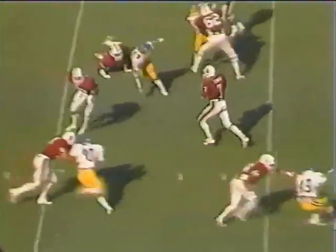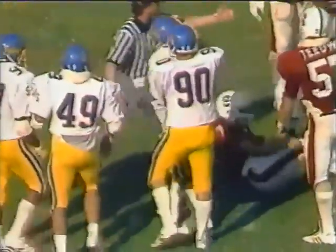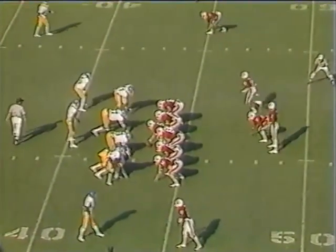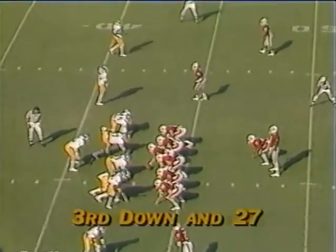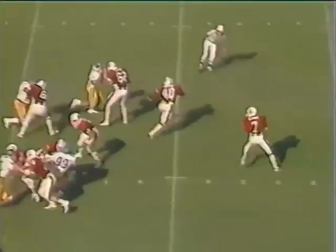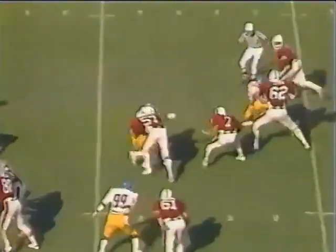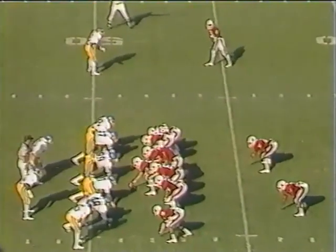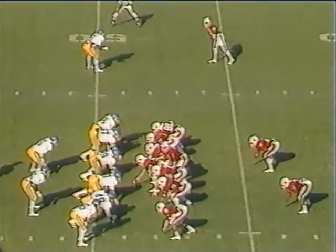Elway. Elway trapped behind the line of scrimmage. 5th sack on Elway. Ball is at the 43-yard line. It is 3rd and 27. No field goal from this part of the field. Elway. Too much time. As they start the clock. Throw it deep and let them intercept it deep.